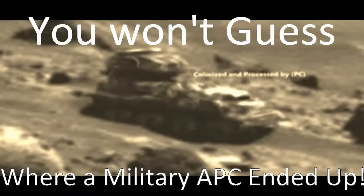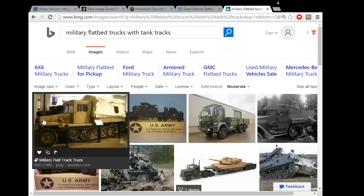And so what this looks like right here, folks, is it looks like someone took basically a flatbed truck, a military flatbed truck, and added tank tracks. So, if you really look at what this grill looks like, where these lights are right here, folks, I actually have a picture right here that kind of looks like this. Here's the light, here's the grill. You can kind of see it's got kind of a Jeep base. It's got the tank tracks here. Looks like it's got a wheel, but they could have put a 2 system here and a tank tracks over here.